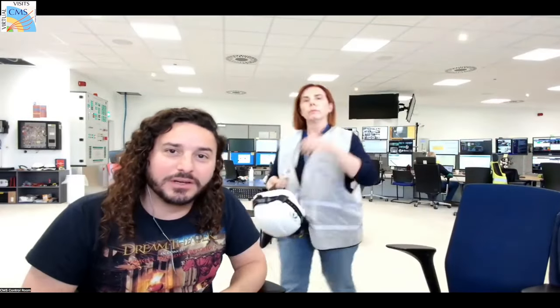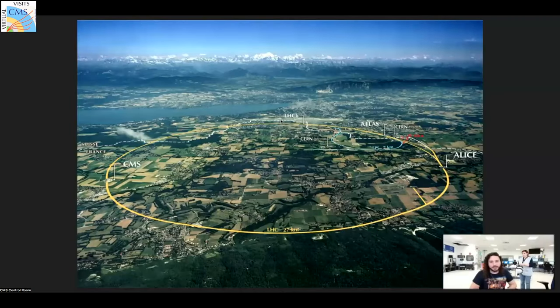All right, so in the meantime let's talk a little bit about the LHC and CMS. We are currently in France, in what some people call the Swiss-France area. In this picture, the first thing that's most evident is this yellow circle. It's just a representation of where the LHC tunnel is. It's about 27 kilometers in circumference, and all of the LHC facilities are underground, roughly 100 meters underground.